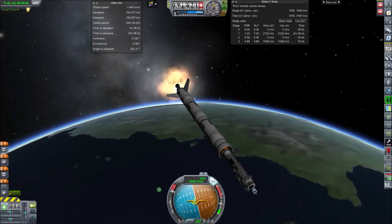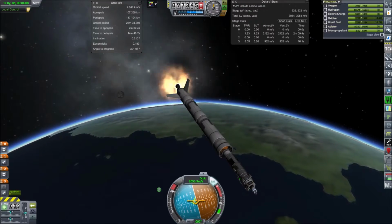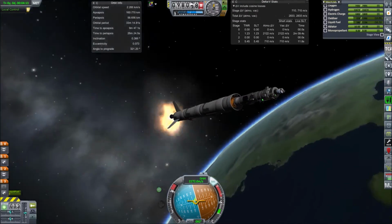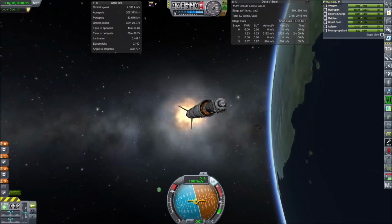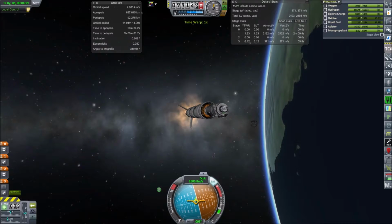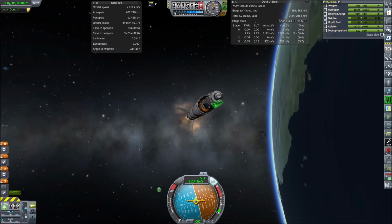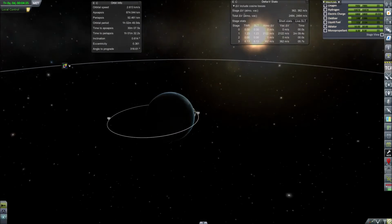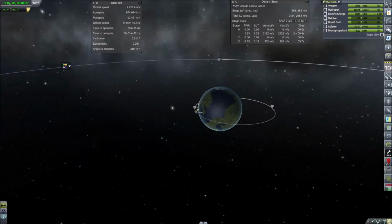No problem. Now, let's get rid of these. Let's see what the charge looks like when we turn this antenna on. Are we in orbit? We've made orbit. And one side of it's going to be a little taller, and that's okay. 90,000 is good enough, I think. So where's the moon now? Where are you, moon? You're over there.